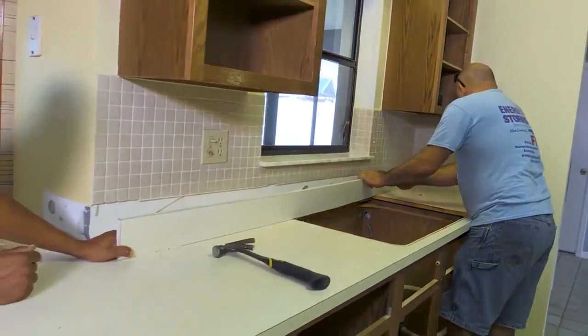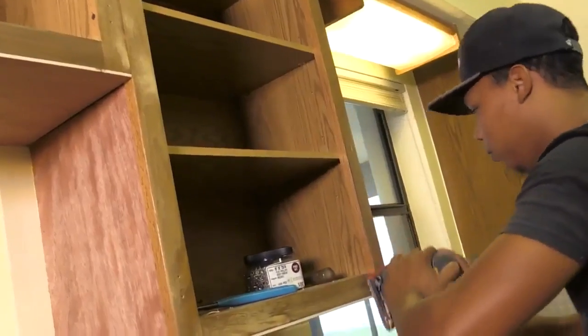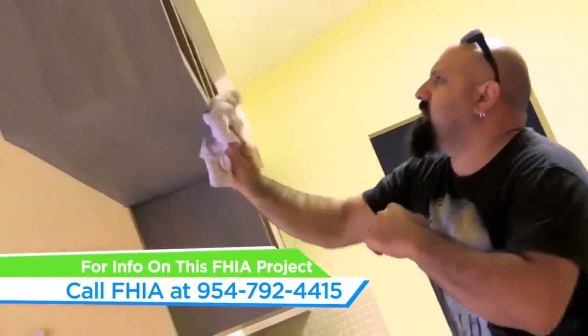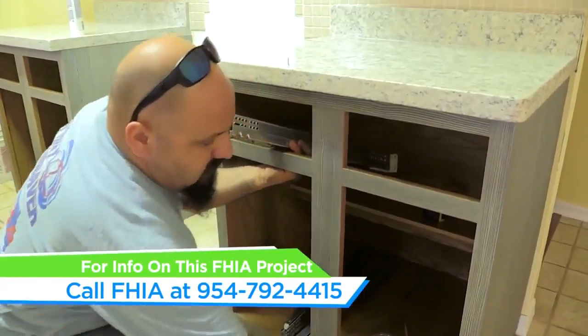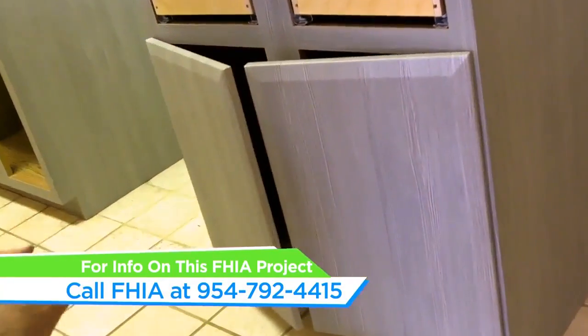So last time we were here, we were just completing prepping the kitchen for the new cabinet doors and the laminate to be installed. And they were going to be starting today installing the new doors with the new hinges, the new doors to have the new soft close doors that the homeowners wanted.